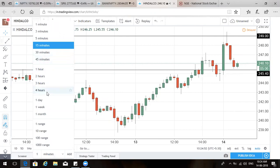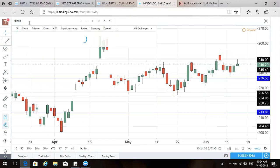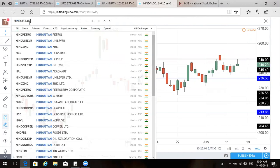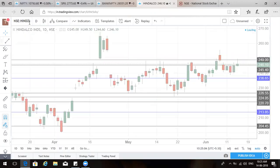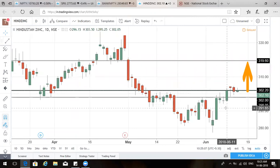So that's Hindalco. There is one more stock, which is Hindustan Zinc. It's not a Nifty 50 stock. The purpose of taking Hindustan Zinc is because zinc has shown a good rally on the global front. So what I see over here, Hindustan Zinc was trying, in the same manner, to make highs around this 300 mark.